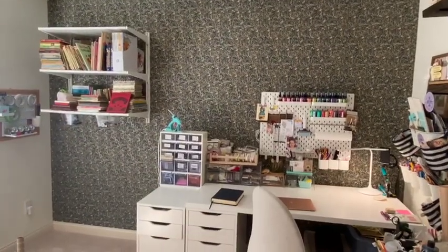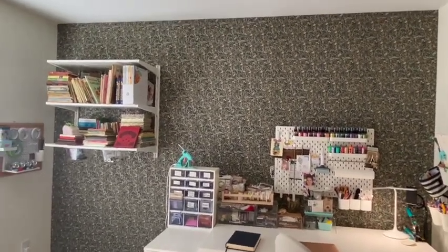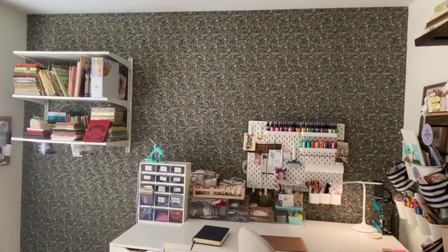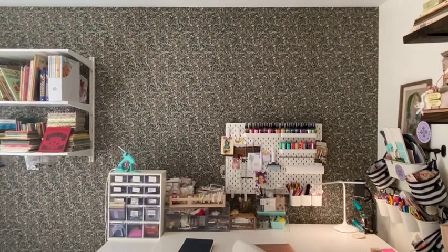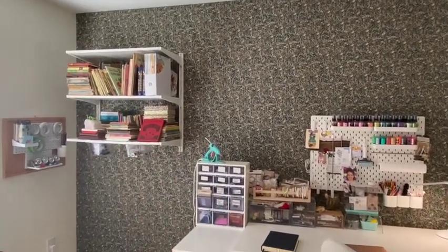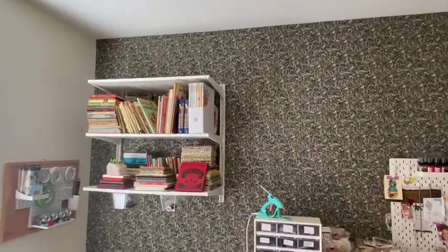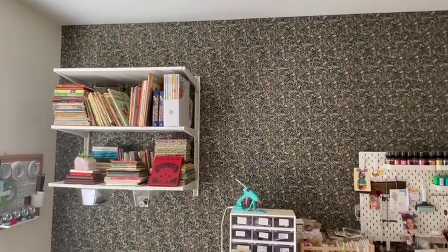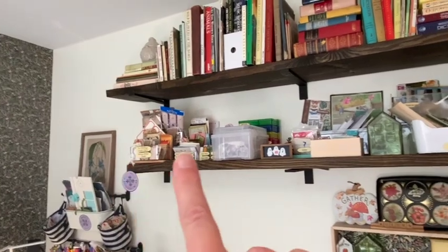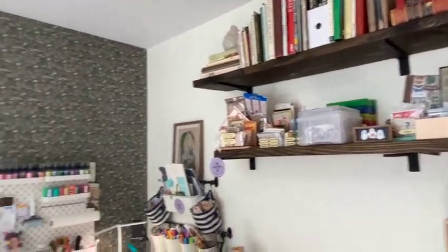I'm making some progress on getting my items back organized in here. I have populated the pegboard, pretty much put everything that was there back. But on these shelves over here, I decided to put some books over there because I think that looks nicer on the wallpaper wall. And then I moved all of my ephemera pieces up here onto this shelf. So I think I'm liking how that's going.